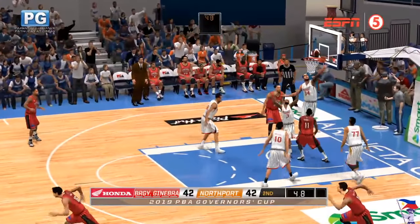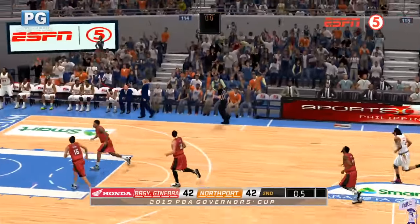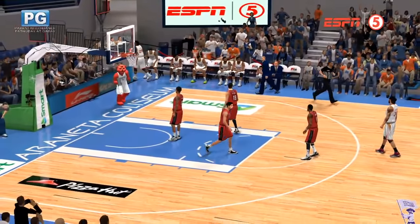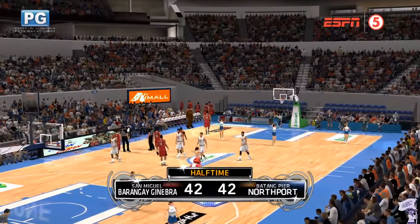Here's Stanley. And the go-ahead bucket, no good. Number 3. Cannot hit. And that'll do it for the first half. Well, folks, stay tuned for the halftime show with Damon Bruce for all the highlights from our first half.